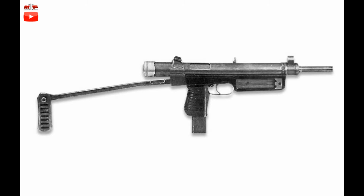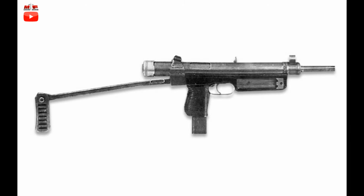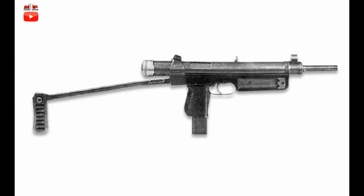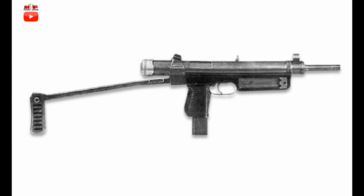a future model edition. The trigger was designed in such a way as to allow quick selective fire control of the weapon by the operator, so a light pull delivered single-shot functionality while a deep pull engaged the full automatic fire mode. In general appearance, the gun was laid out in a conventional fashion.